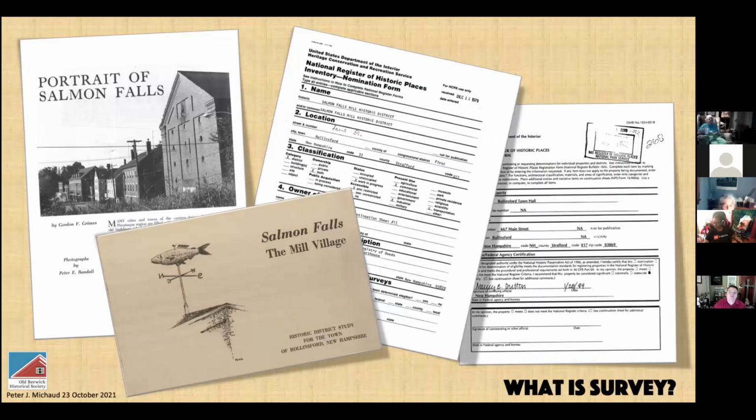And using that information, you can then make educated decisions as you work on a building, or as you make plans as a community, as to what things you really want to preserve and where you can manage change and allow change to happen while retaining historic character. It's the cornerstone of what people in historic preservation do. Without survey, you're just sort of mucking around with old stuff.